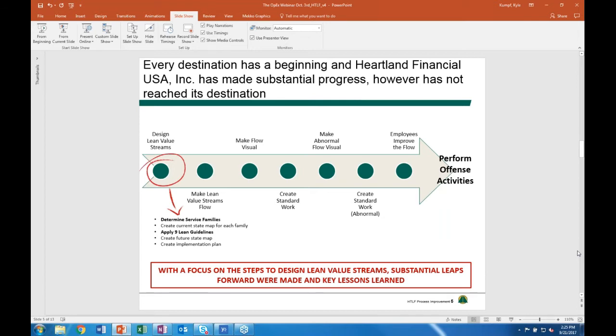The first of those principles is to design lean value streams, and that has 5 basic steps, which I've listed out there. The 2 in bold, from my experience, are the most difficult. I'm sure Tim and probably most others on this webinar who are familiar with OpEx would agree. This is really the area we've been focusing on here in my time at Heartland. We have dabbled in the others. I say dabbled, we haven't ignored them, but they haven't gotten as much focus as that first one.